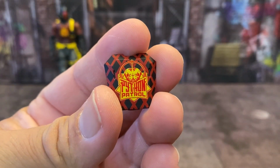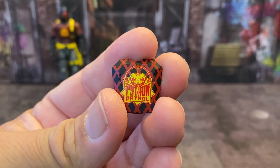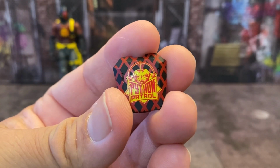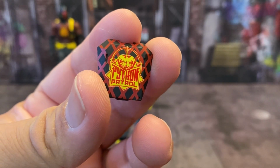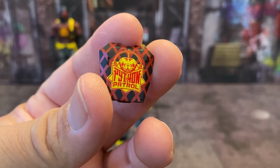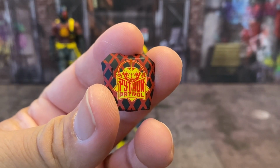Now, taking a look at the chest plate. The chest plate on this guy is really cool. And the one in the back, I know I had the chest plate on him. But look at the great detail of that Python Patrol insignia on him, along with the red lines going through, that grated look. Wonderfully done, beautifully done.